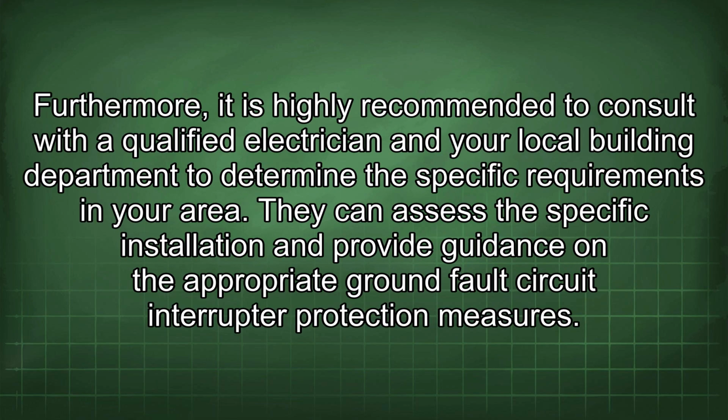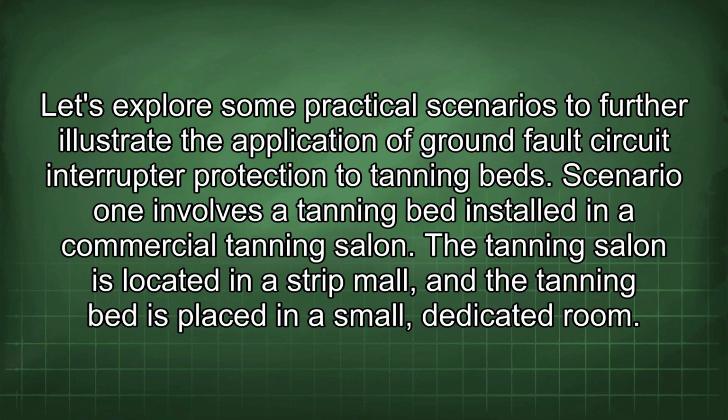Furthermore, it is highly recommended to consult with a qualified electrician in your local building department to determine the specific requirements in your area. They can assess the specific installation and provide guidance on the appropriate ground fault circuit interrupter protection measures. Let's explore some practical scenarios to further illustrate the application of ground fault circuit interrupter protection to tanning beds. Scenario 1 involves a tanning bed installed in a commercial tanning salon.